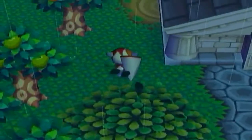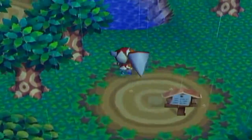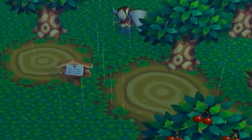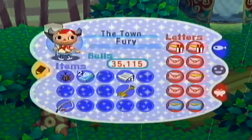All right, well, let's keep an eye out for bugs. This is more or less just going to be a repeat of what we did yesterday. Just wander around looking for bugs for like 15 minutes. But, you know, I had fun with that.